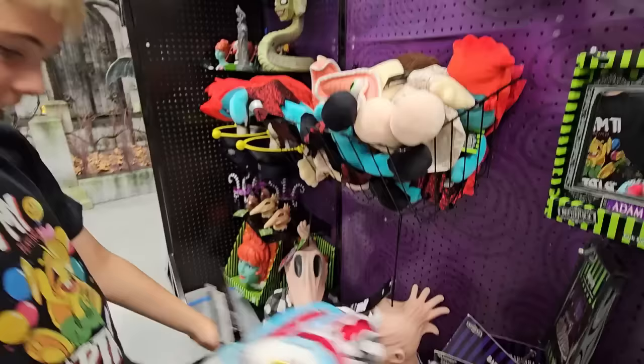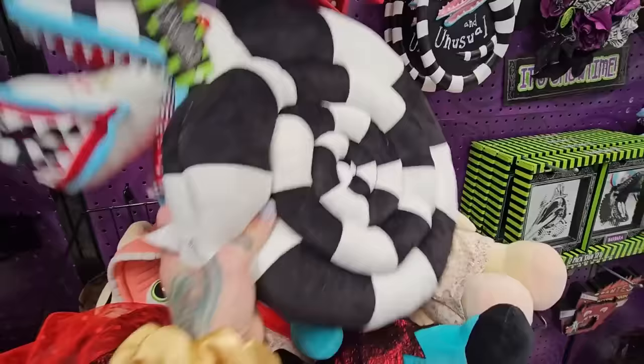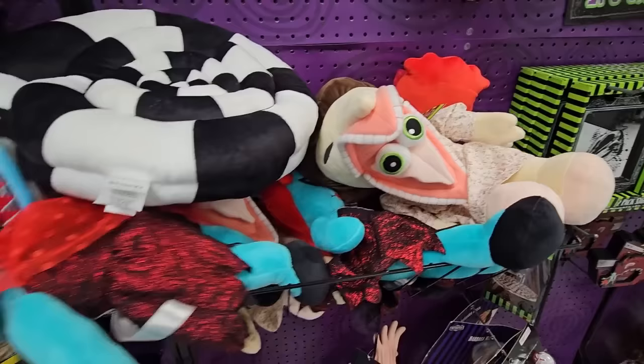Oh my gosh, look at the sandworm! That's a huge one! I wish he'd come with a pillow. He stays on the pillow. Yeah, well, your other one doesn't. And your other one's normal. Yeah, this is a really cool sandworm. Check that out. And then look at these plushies. Oh my gosh. I want to go over there. Oh, look at the lady.